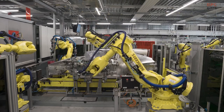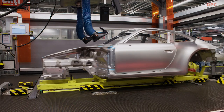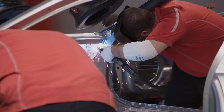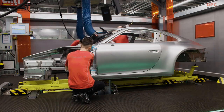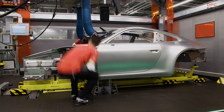Ordering a Paint to Sample color costs $11,430 on a standard 911. For a 911 Turbo or GT3, the price rises to $12,830. Paint to Sample Plus is $22,860 for most models and $25,660 for the 911 Turbo and GT models.